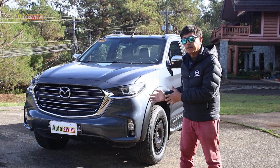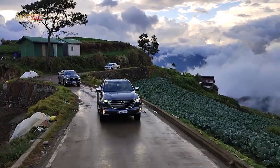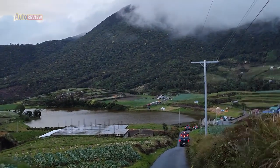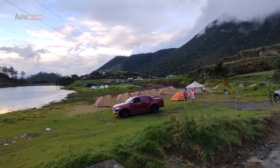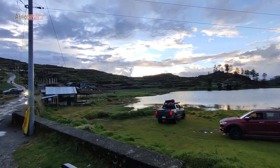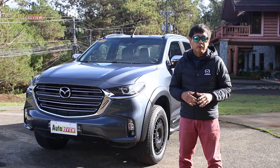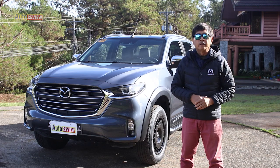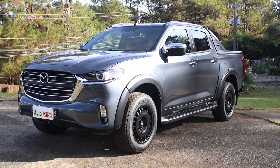And the truck beside me just came from a grueling drive from Lake Tabeo in the town of Kabayan in Benguet. It was a beautiful drive, very challenging, not just for the vehicle, but also for the driver, and we enjoyed that drive tremendously. Today we focus more on the details of the Mazda BT-50 Pangolin Edition.